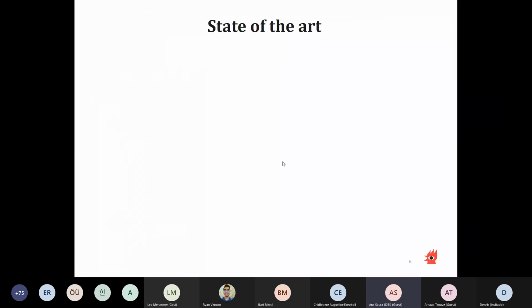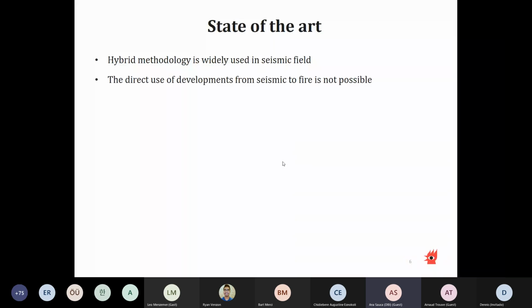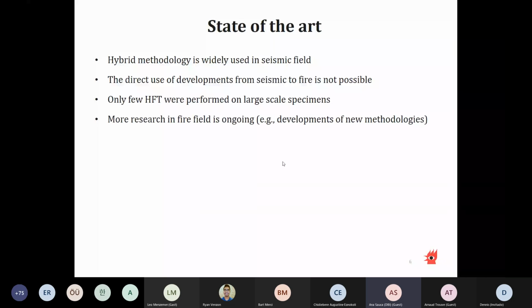Okay, a very brief state of the art. This hybrid methodology is widely used in the seismic field. Nevertheless, fire is quite a specific field, and therefore the direct use of all the developments is unfortunately not possible. And as proof, only a few hybrid fire tests were performed so far, especially on large-scale specimens. But fortunately, more work in the field is ongoing.